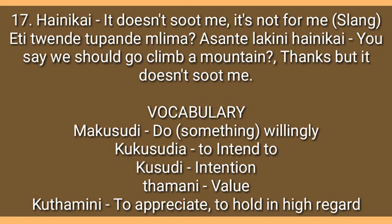Thamani. TH is a tha. Then DH is a the. Thamani, value. Then we have dhamani. So they are different. This one is thamani, value. And then we have another one. Can you guess how it is pronounced? Try to guess how it is pronounced. Kuthamini. To appreciate, to hold in high regard.